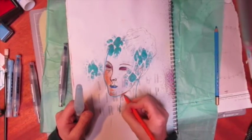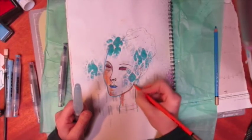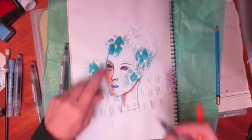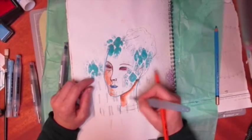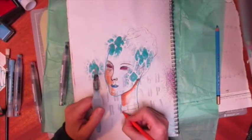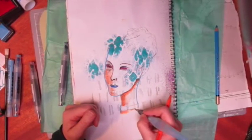That didn't work very well as a watercolour, did it? The watercolour pencils are good. The markers didn't work out how I thought they were going to work out there, but that doesn't matter. We'll just let my imagination run riot now, won't we?